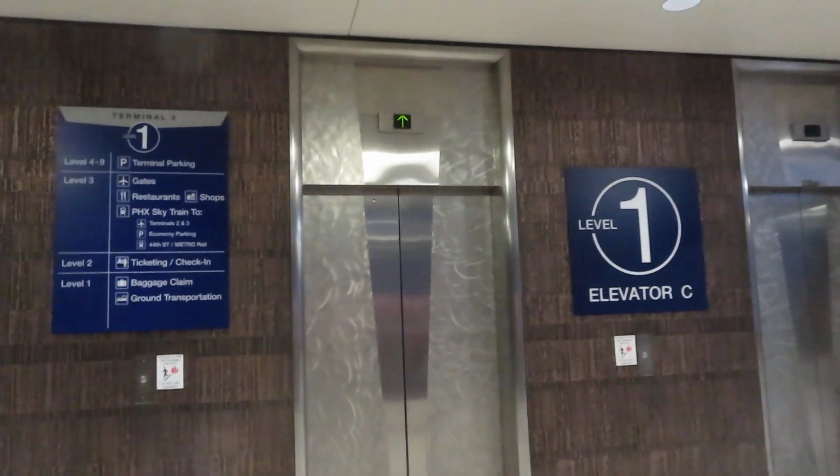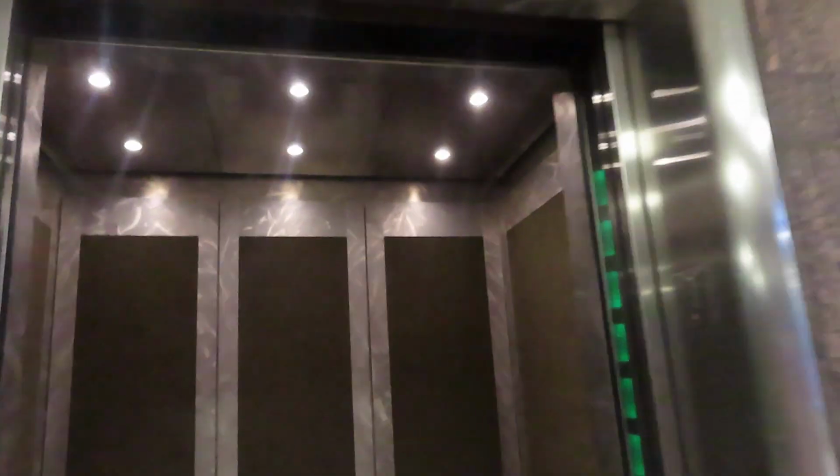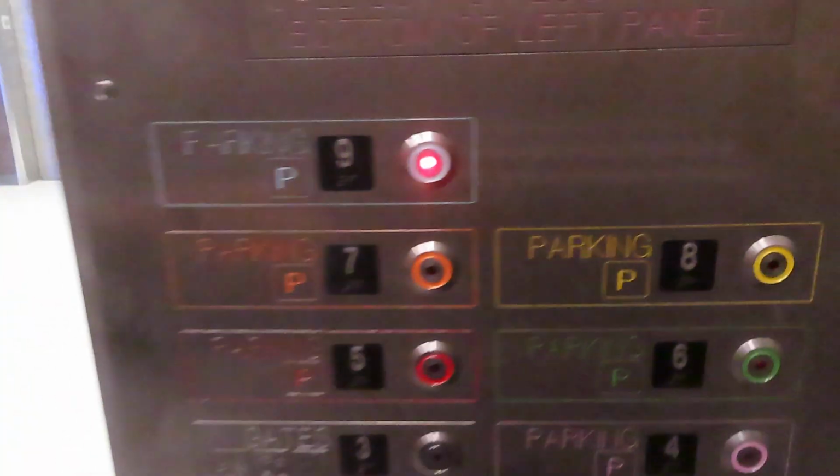And we got that one there. Cool. Going up. Yep, I like these cabs. They have the carpet walls. Yeah. Oh yeah, they feel nice.